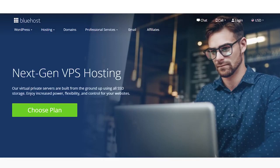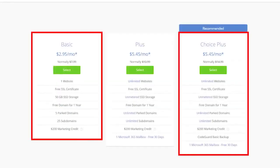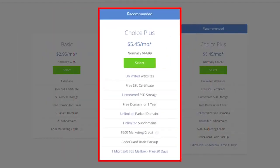So ultimately, the plan I'd recommend most people start with is either the Basic or Choice Plus plan. If you just want hosting for one website or want to spend the least amount possible, then I'd go with the Basic plan. Otherwise, Choice Plus lets you have unlimited websites, unlimited email accounts, unlimited email storage, and unmetered website space for only $1.50 more per month. And of course, whatever plan you start with, you can very easily upgrade or downgrade whenever it might make sense for you to do so.